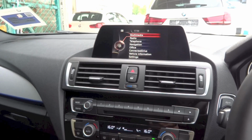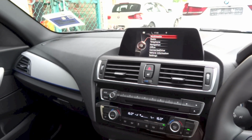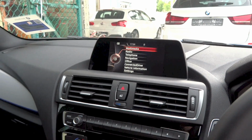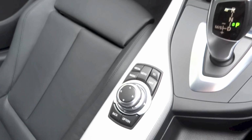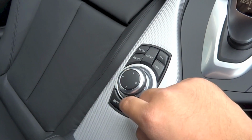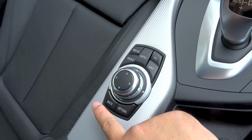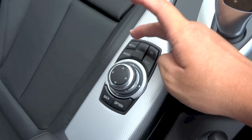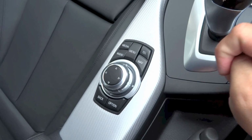The stock sound system available in the 118i M Sport in Malaysia does sound quite good. The display right above is controlled using your set of controls located down the center console. You do have this knob that goes up, down, left, right, scrolls to left, scrolls to right, and clicks down for enter. You also do have your back and option buttons, and ahead of the knob you do have your media, radio, menu, telephone, and navigation shortcut buttons.